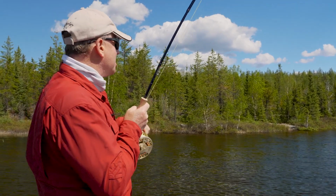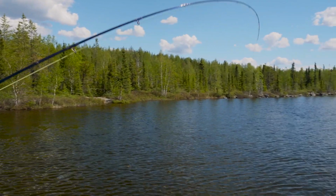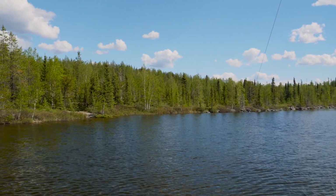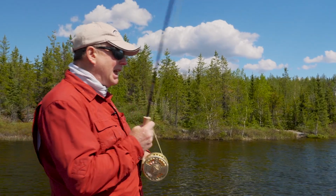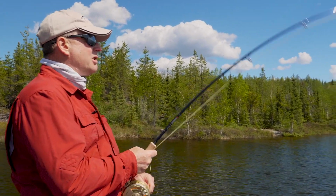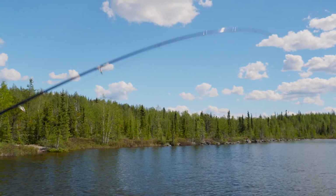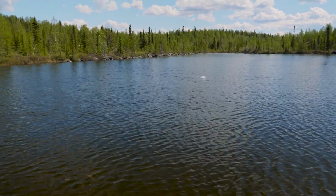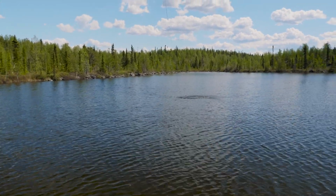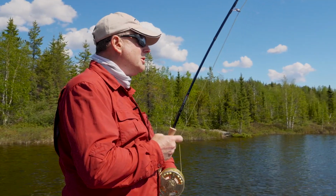Pike are in this bay, sunning themselves. It's a Weedman slider, created by Stu Thompson out of Winnipeg. Great pike fly. Black, looks like a burbot. Creates a wake, you can fish it wet, fish it on top like we are. This fish has got some energy. That was so cool.